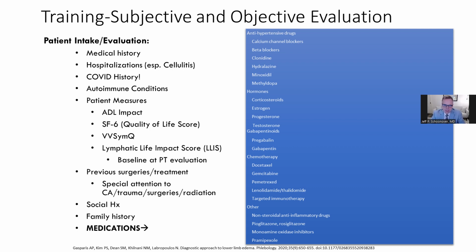Folks that have had a history of chemotherapy, that obviously can be damaging to the glycocalyx, and that can be a permanent issue. It's always worth mentioning the NSAIDs, some of the different classes of diabetic medications, and that too. I think we'll go to the next slide there.